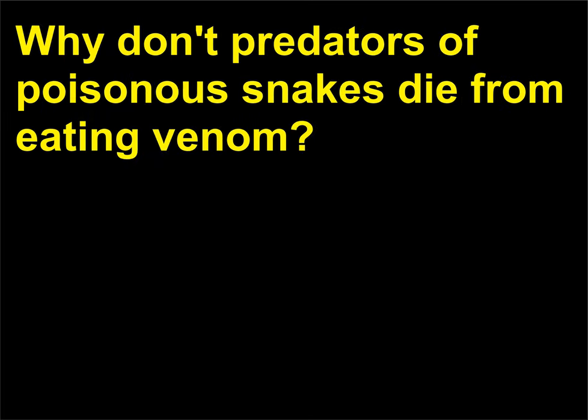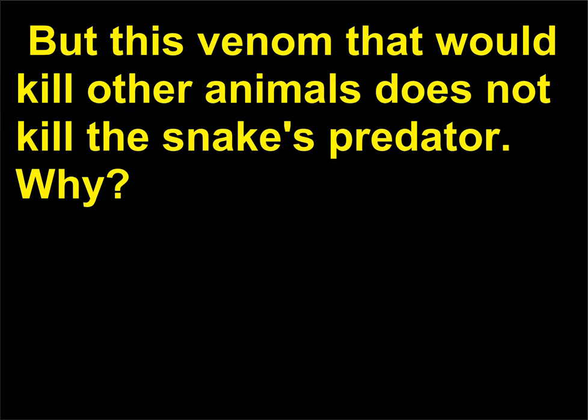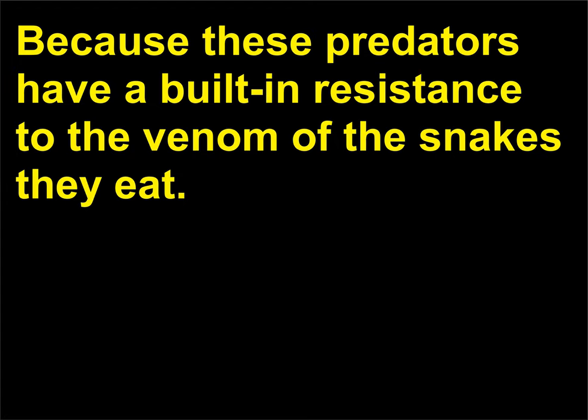Why don't predators of poisonous snakes die from eating venom? When animals that feed on poisonous snakes eat their prey, they also eat the venom that snake has stored up. But this venom that would kill other animals does not kill the snake's predator. Why? Because these predators have a built-in resistance to the venom of the snakes they eat.